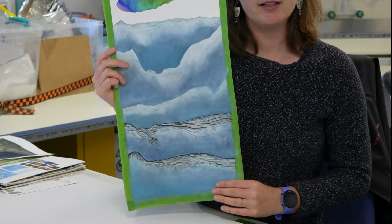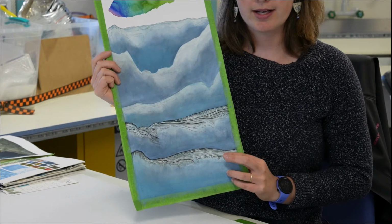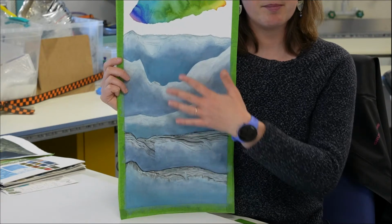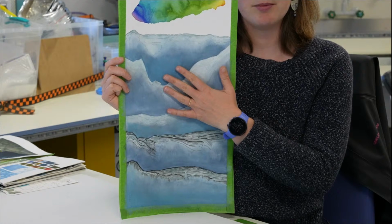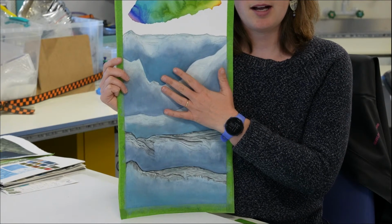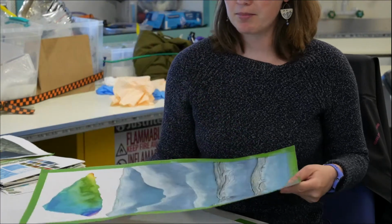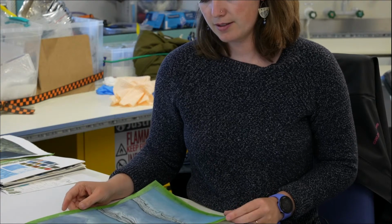So I'm adding on the profile lines right now. So I'll show you guys. Like I said, I'll start with something like a background and the simpler, broad areas, and then I will add on detail. That's what I'll be working on for a little bit. I'm going to add on some of the lines of the profile.